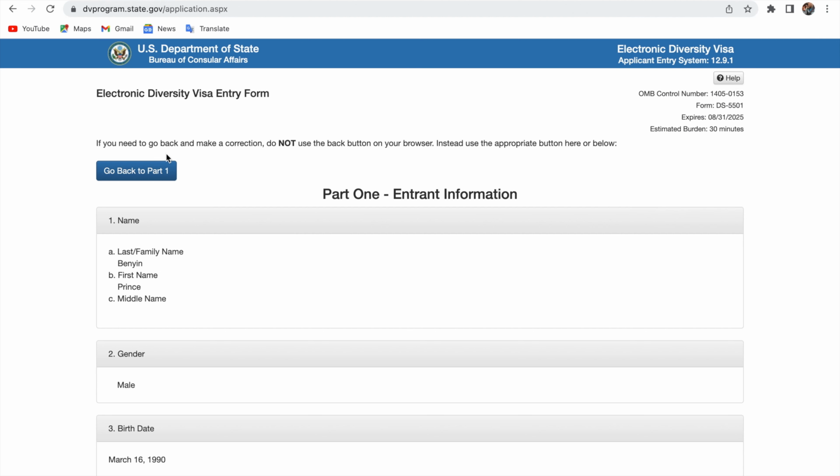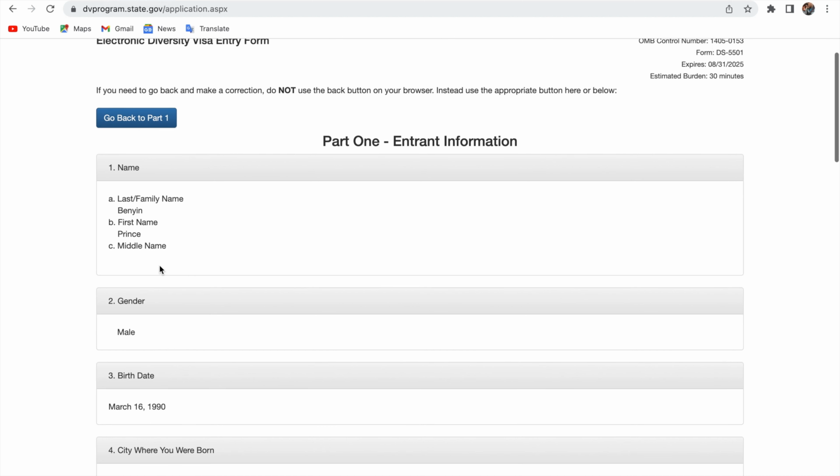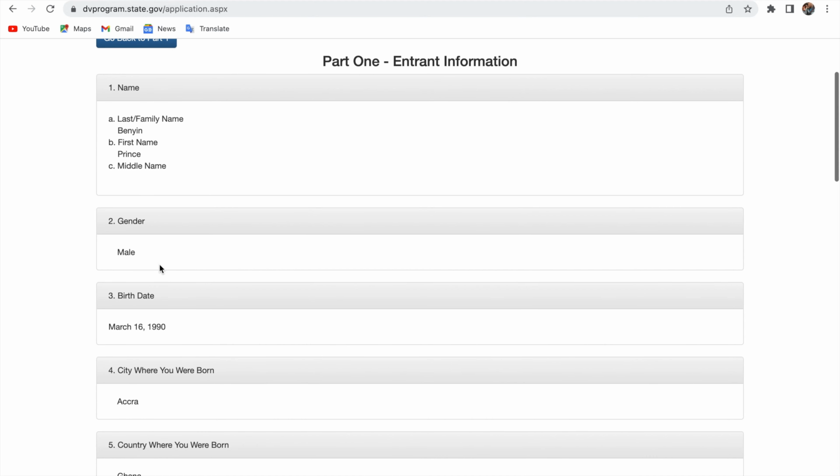They say if you need to go back and make a correction, do not use the back button on your browser. Instead, use the appropriate button here or below. So maybe you made a mistake, just don't click back, because it will mess up everything, and you probably have to start all over again. So you just click on go back to page one, and it will take you right there. Just go through and make sure that everything that you did is correct.